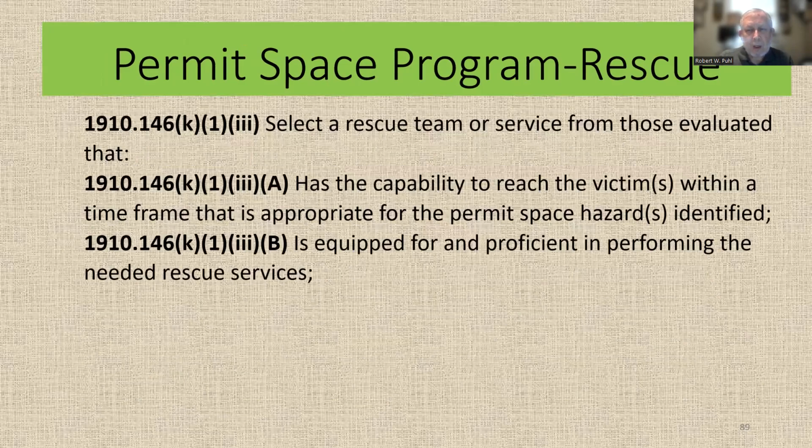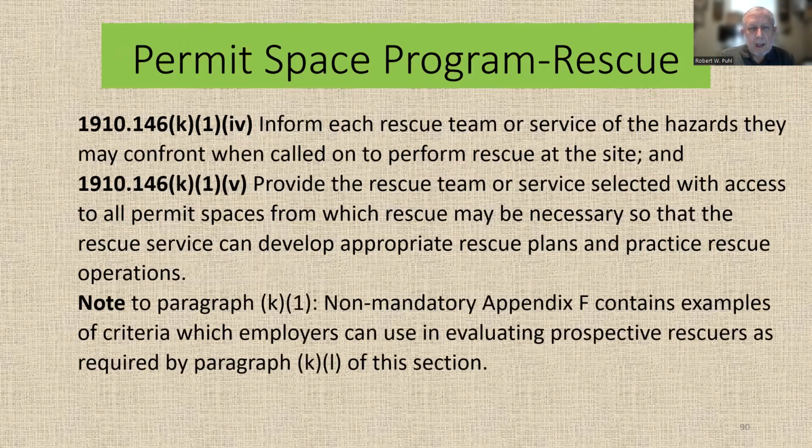Select a rescue team or service from those evaluated that A, has the capability to reach the victims within a time frame that is appropriate for the permit space hazards identified, or B, is equipped for and proficient in performing the needed rescue services. Inform each rescue team or service of the hazards they may confront when called on to perform rescue at the site.